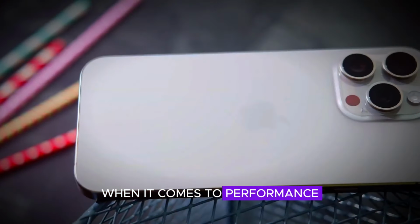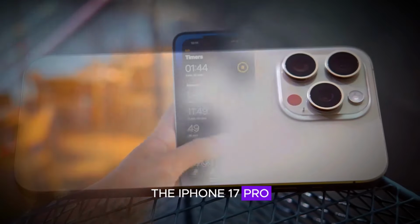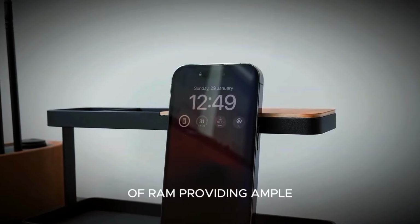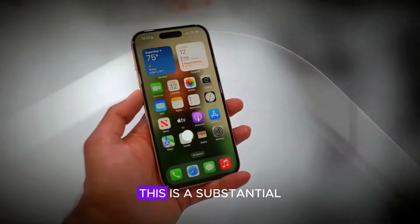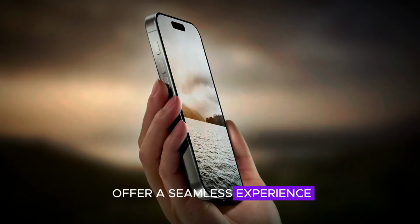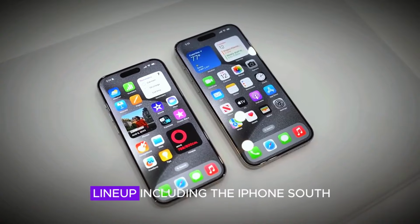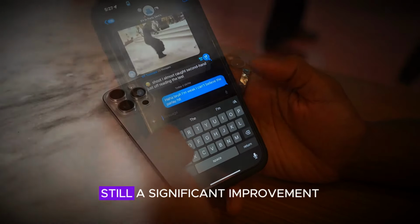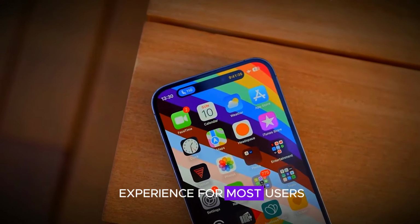When it comes to performance, the iPhone 17 Pro is expected to impress. The iPhone 17 Pro Max, Apple's top-tier model, is rumored to feature 12GB of RAM, providing ample power for multitasking, gaming, and running demanding applications. This is a substantial increase over previous models and is expected to offer a seamless experience for users who rely heavily on their devices. Meanwhile, other models in the lineup, including the iPhone Southeast 4, are likely to have 8GB of RAM, still a significant improvement from past generations and offering a robust experience for most users.